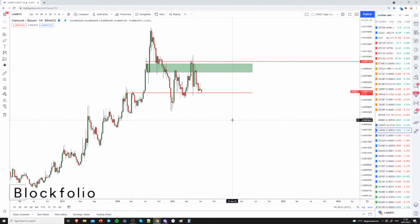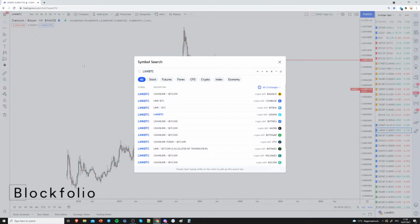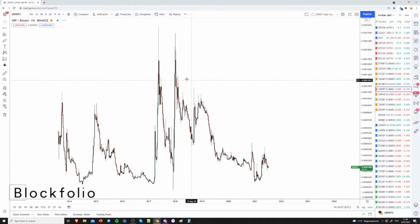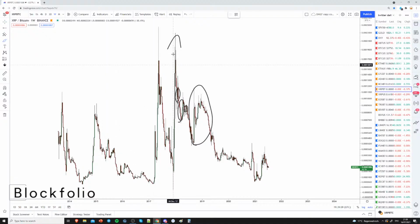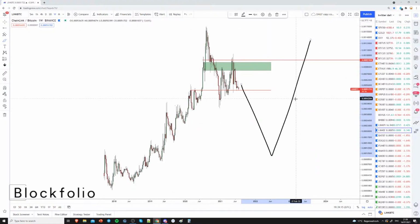You think Link will be the next XRP or Litecoin? Yeah, I think so. I'd be very surprised if it didn't play out similarly. Which is to say, you can compare these, XRP and Litecoin, they all had another bubble in them. So Link could bleed out from here and then go back up again.